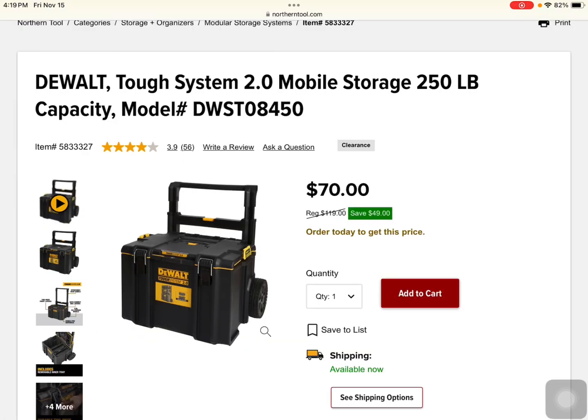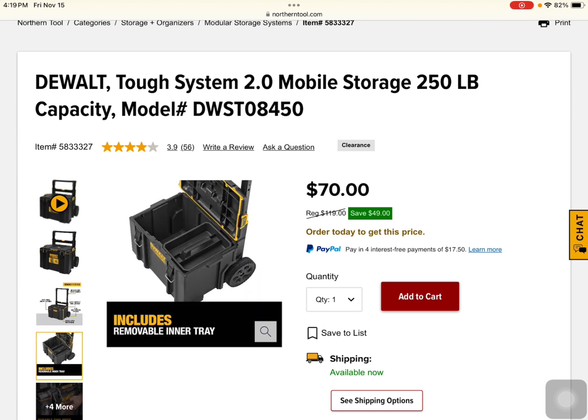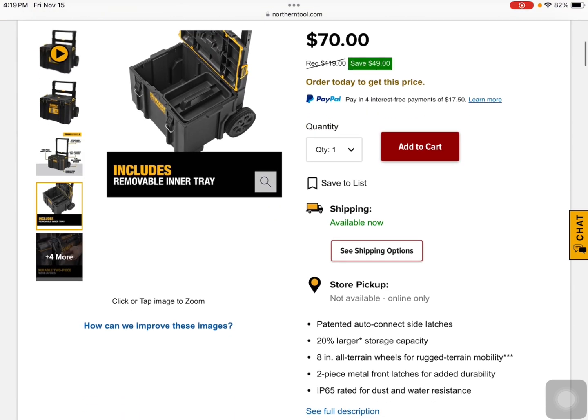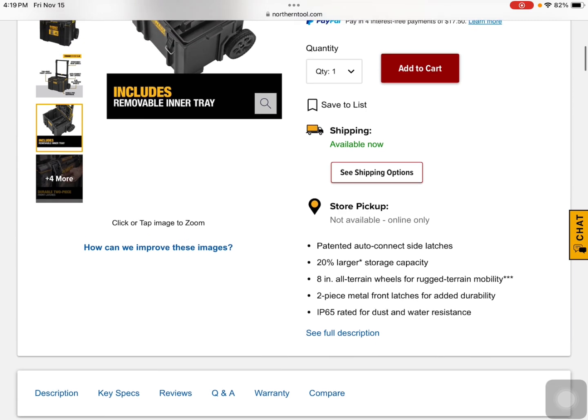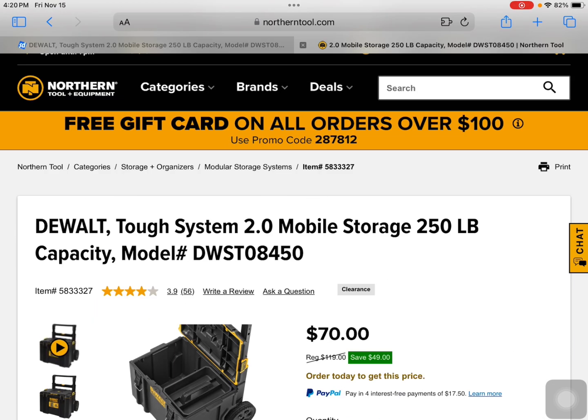Now, this is a deal from Northern Tool. It's a DeWalt Tough System 2.0 mobile storage. It's one of their 250-pound capacity models. It's $70. You're saving $50 or 49. It was 119. It says order today to get this price. Shipping is available. So that's pretty decent, $49 off. It says this is online only. I wonder if it's free shipping. I can't tell. But this is from Northern Tool and Equipment.